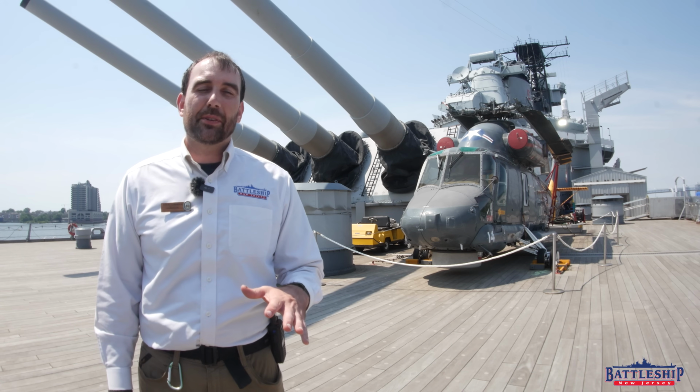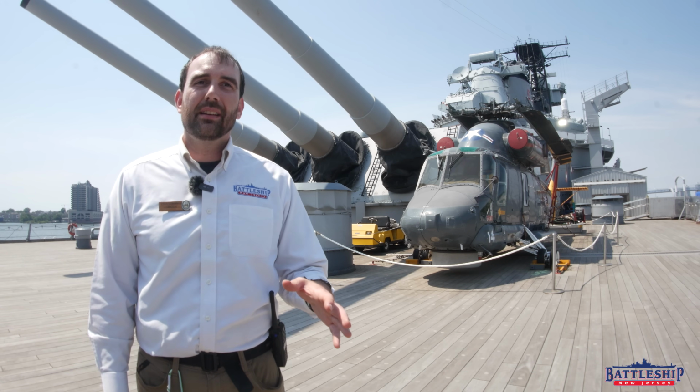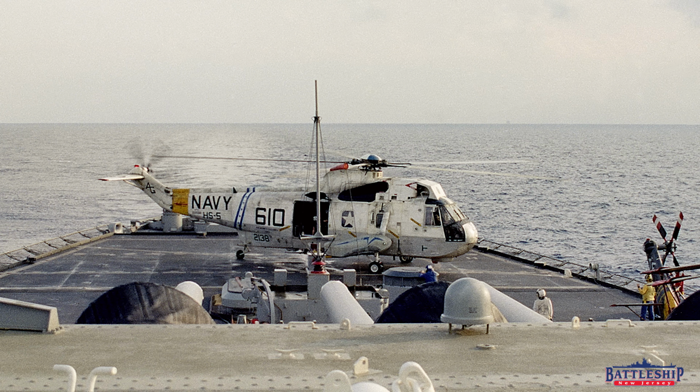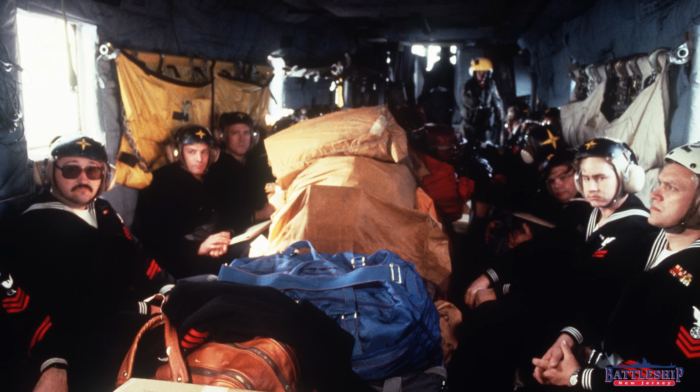It doesn't mean that helicopters weren't landing on board. All the ones I previously mentioned, including Sea Sprites and UH-60 Seahawks, would have certainly landed on board during that time period, but they were not embarked members of the crew.